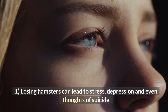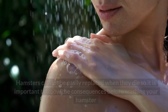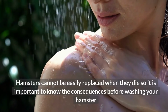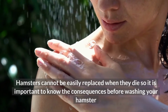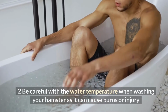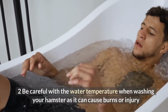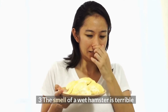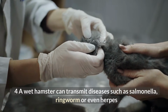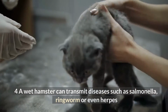1. Losing hamsters can lead to stress, depression, and even thoughts of suicide. Hamsters cannot be easily replaced when they die, so it is important to know the consequences before washing your hamster. 2. Be careful with the water temperature when washing your hamster, as it can cause burns or injury. 3. The smell of a wet hamster is terrible. 4. A wet hamster can transmit diseases such as salmonella, ringworm, or even herpes.